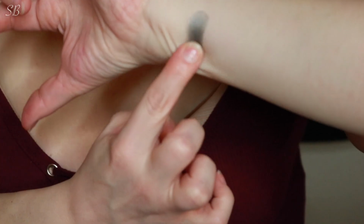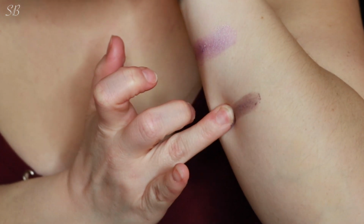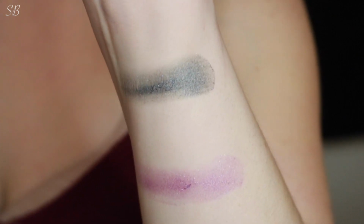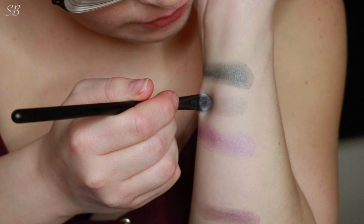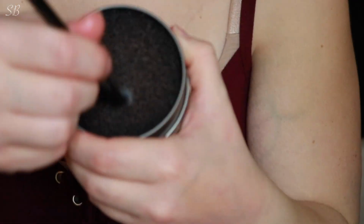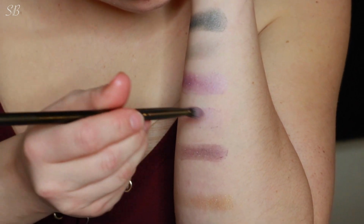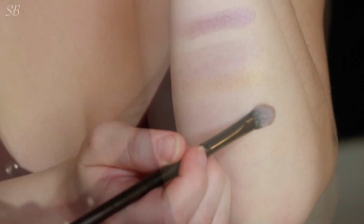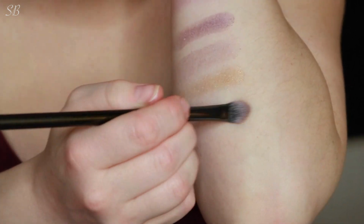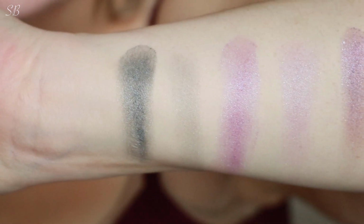Alright, so time for some fun swatches here. That top row, as you can see by the finger swatches, the colors are okay. They're not super pigmented, especially that gold one, but I do like the colors overall. I'm using a brush to swatch these on, no primer or anything. As you can see with the brush, the pigmentation is underwhelming. In between swatches, I'm using my switch to remove shadows just so that there's no bleeding of colors. But yeah, again, very underwhelming with this pigmentation.